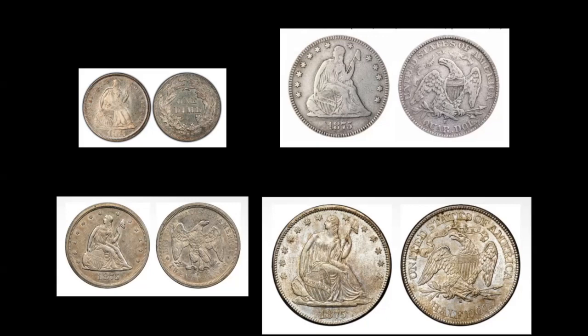There weren't so many, so there were 20 million of these 20-cent pieces. There weren't so many quarters, just about 680,000, but still this was about twice as many as there had been in the previous year. And then for half dollars, which we see down in the lower right there, over 3 million were minted in 1875 versus less than 500,000 in 1874.